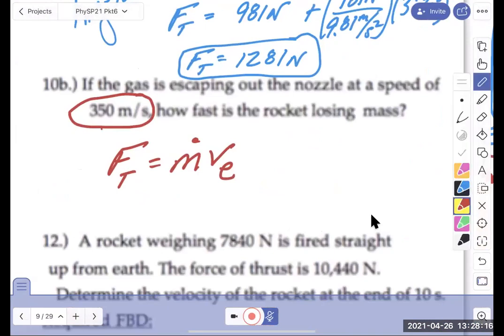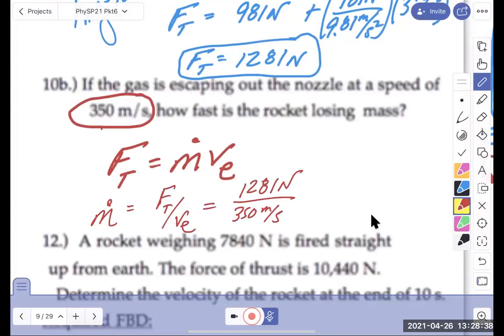So we're solving for m dot. M dot then is force of thrust divided by escape velocity. So we have 1,281 newtons divided by 350 meters per second. And that gives us what, 3.66, 3.67, something like that. Newtons over meters per second. What? What is that? Newtons over meters per second. That's a silly unit.